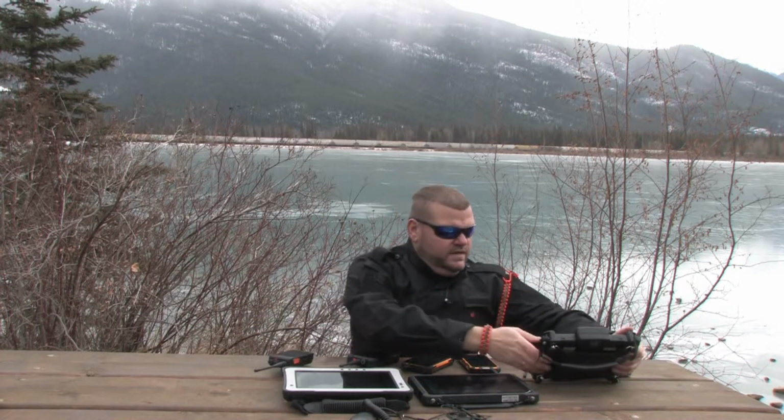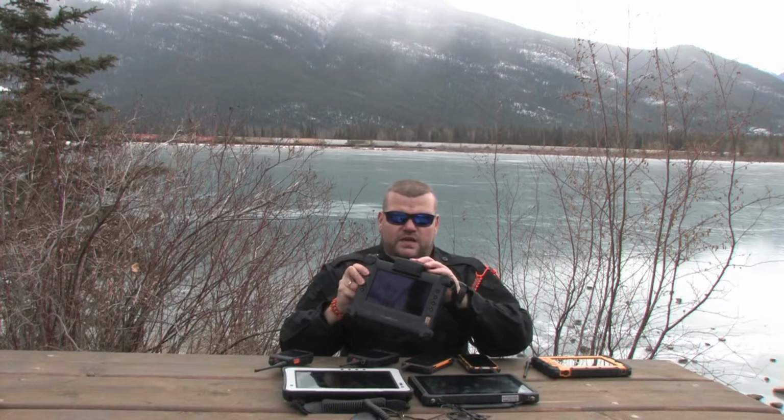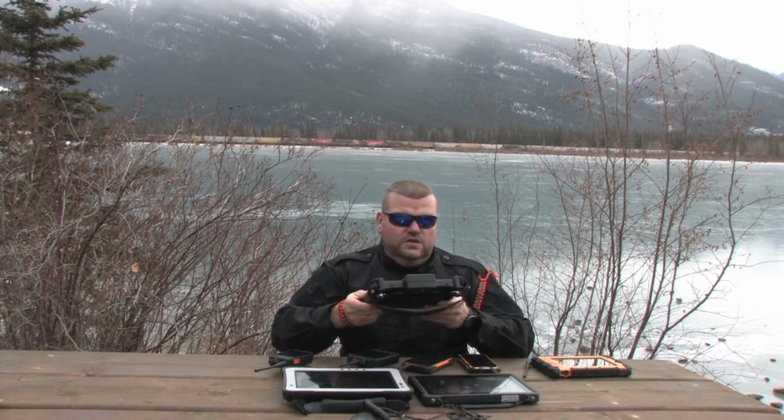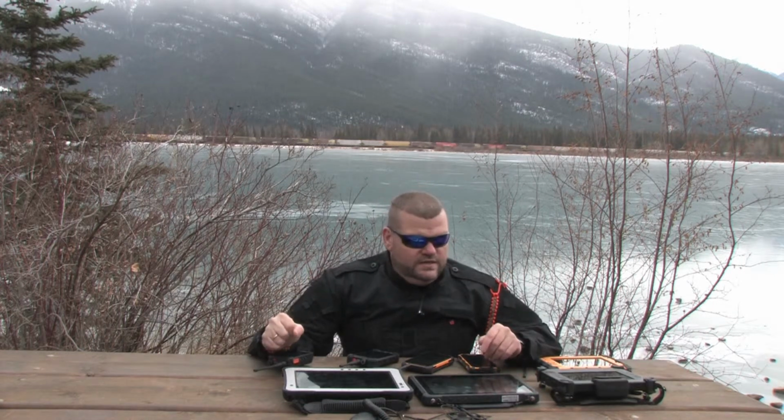There are different tablets for different industries. For public safety and border control, this is a 7-inch Windows-based tablet that has a barcode scanner on it and an MRZ scanner and an MSR scanner option to scan passports and cards. So a police officer can scan driver's licenses either by swiping them or with a 2D barcode scanner.